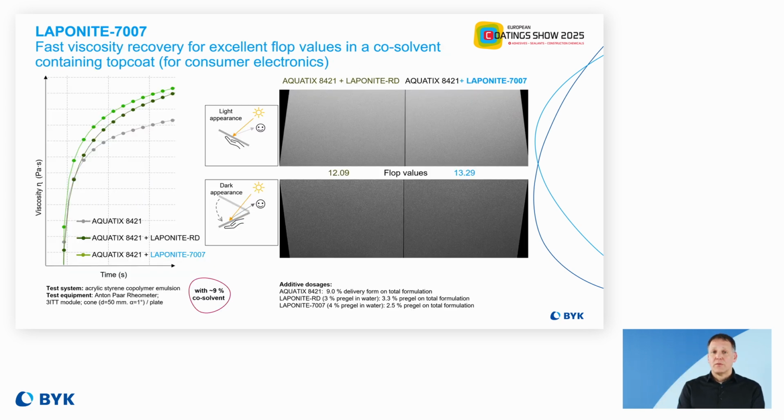This new additive works not only in base coat, it's also an excellent tool for aluminum top coats. That's why I show you here an example of how LAPONITE 707 can improve the metallic orientation of waterborne top coats, for example for consumer uses.